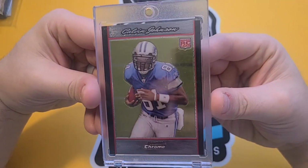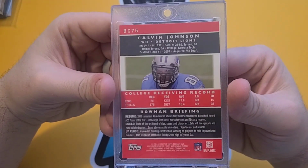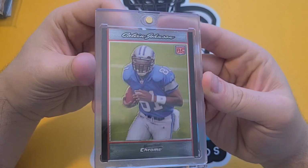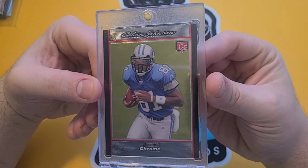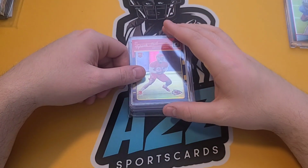So we have a Calvin Johnson Bowman Chrome. Very cool. Did not have this one in my collection. Hall of Fame wide receiver. Had to pick that one up. Very cool. I like the look of these Bowman Chrome cards. This is probably one of the bigger ones I got.